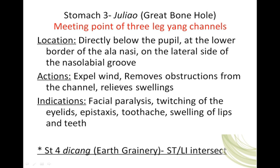Stomach 3, great bone hole. Directly below the pupil at the lower border of the ala nasi on the lateral side of the nasolabial groove. Expels wind, removes obstructions from the channel, and relieves swelling. So wind, facial paralysis, twitching of the eyelids, epistaxis, which is nosebleed, toothache, swelling of the lips and teeth.